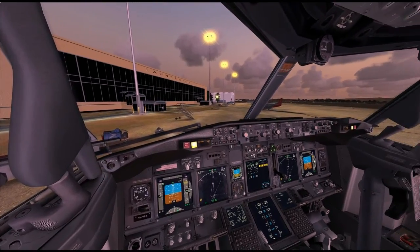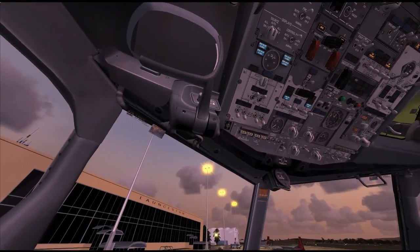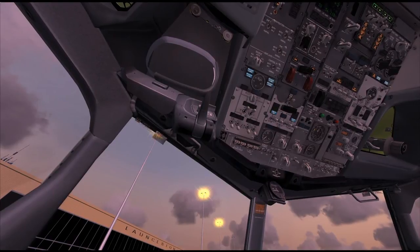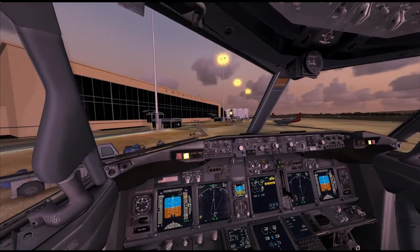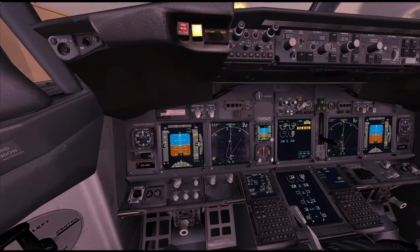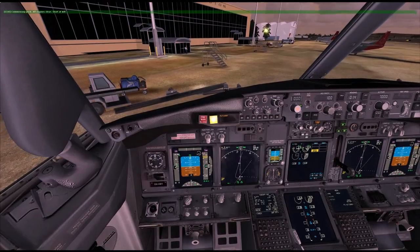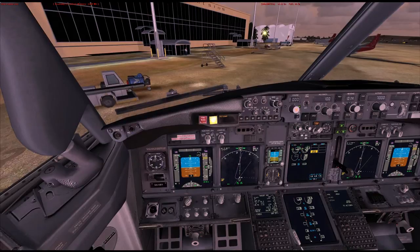Start engine 2. Engaging starter engine 2. Start valve open engine 2. Rotation. N1. G'day 762, stay on taxiway Alpha. Parking brake. Starter cutout engine 2. Release parking brake. Parking brake released. Commencing push. All engines clear. OK, start switch engaged engine 1.